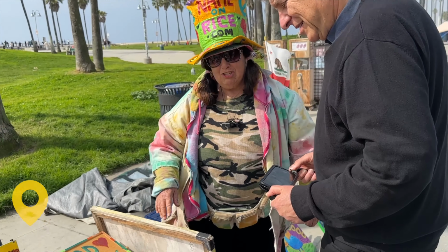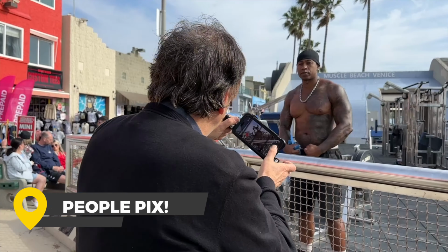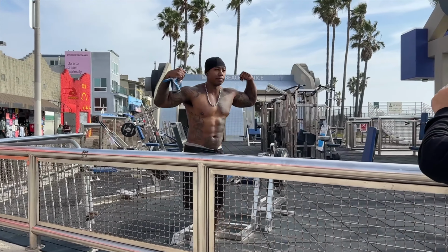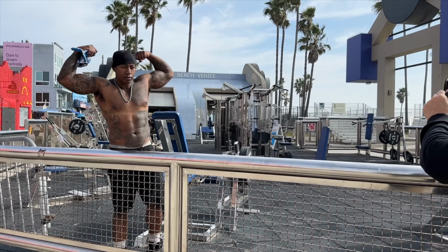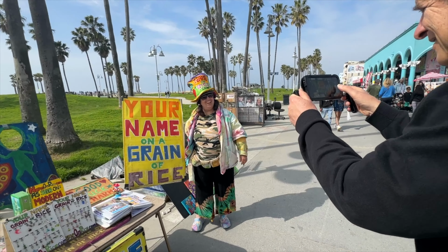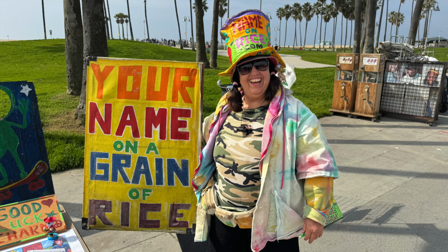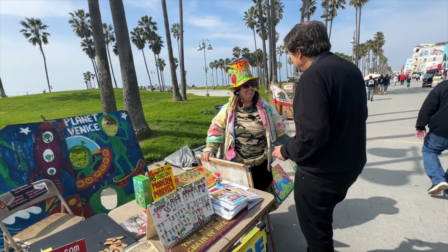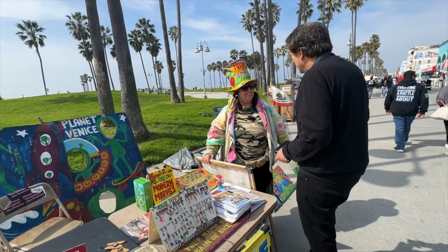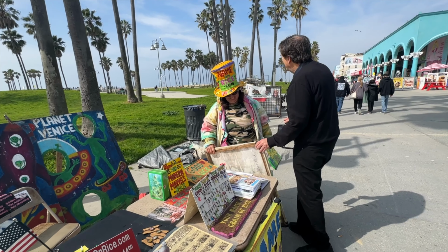Also in Venice, make sure to approach people and ask them to pose for you. You never know what you'll get. That's the light right there. Okay, right over here. And I'd like to take it in this direction. Talk to the locals. They are legends. Vivian Robinson has been putting names on rice for 30 years.